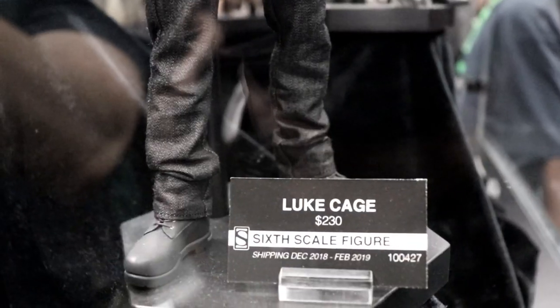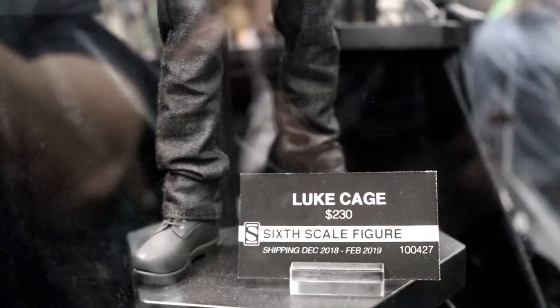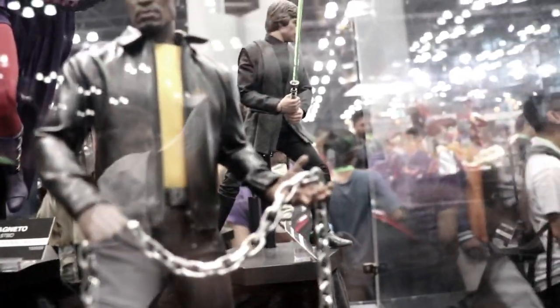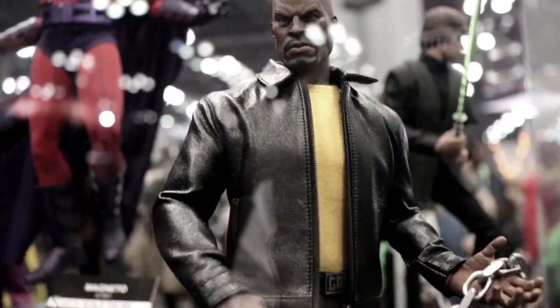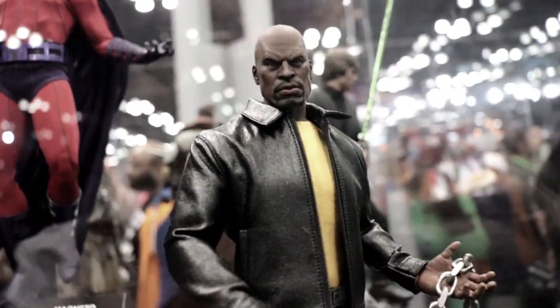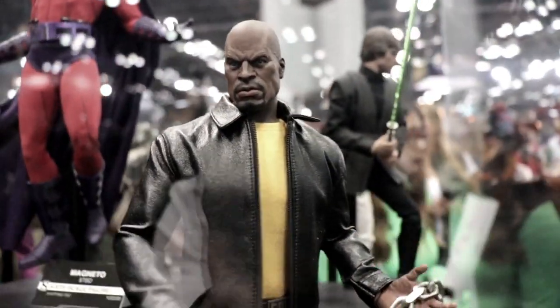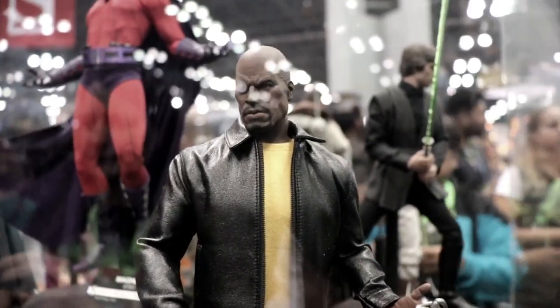And finishing up, we have three more Marvel characters, and then we're done with the booth. There's the $230 Luke Cage. Luke Cage, he's holding the chain in hand. He has his jeans, he has his Timbs on, he has the chain. He has that typical yellow shirt on with the black leather jacket. You can see the little pockets in the detail. Simple pose, simple character, just not enough for me.